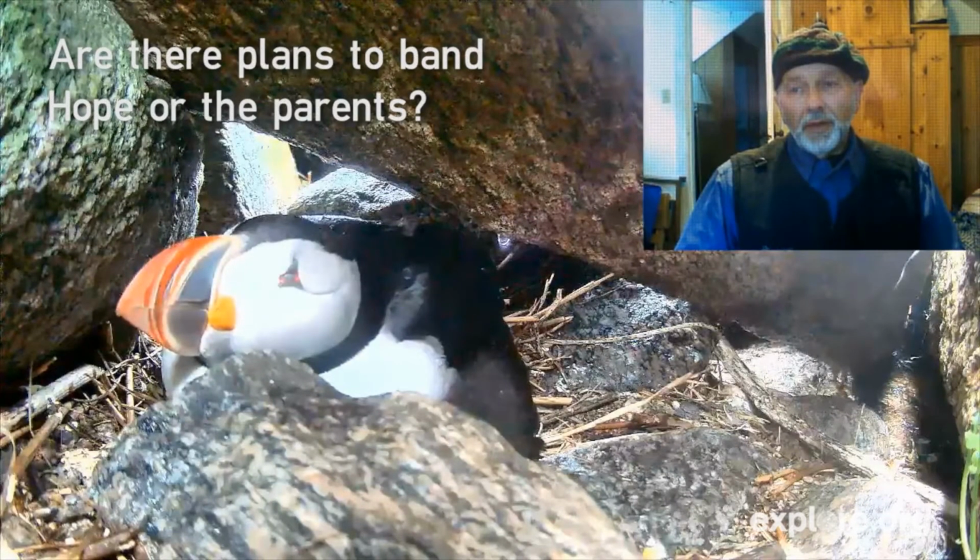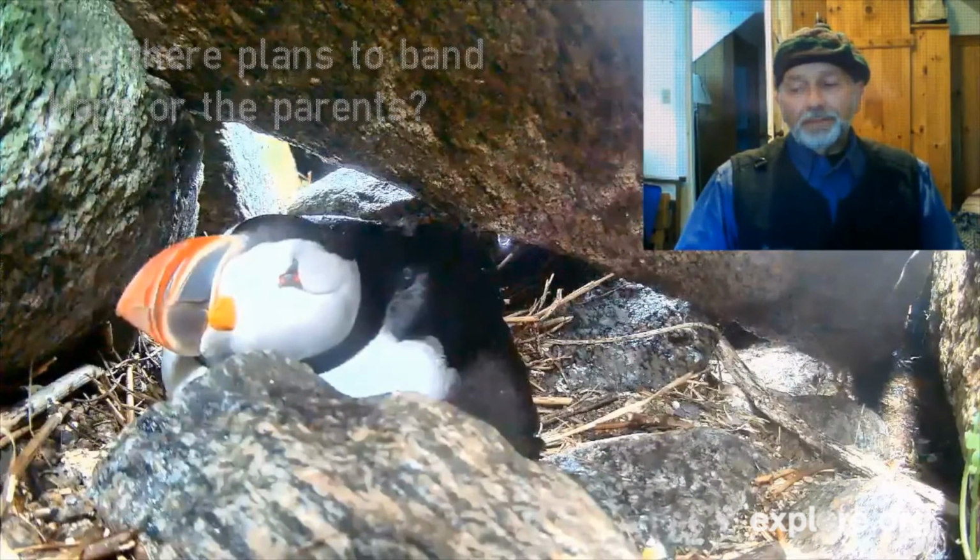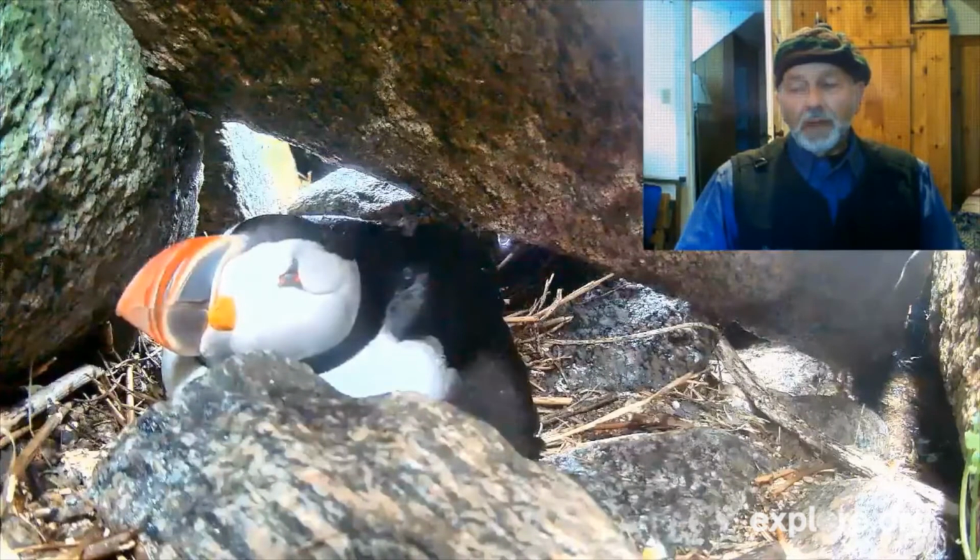So I hope that we can band Hope. I hope she lives long enough and survives fledging. We would not band her until about 3 weeks of age. At that age, the leg should be as large as it's ever going to get.